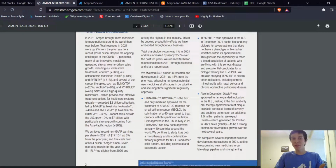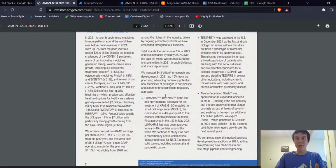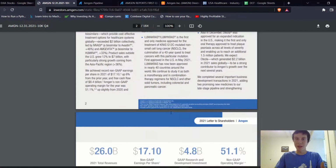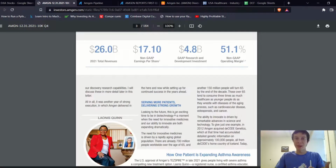And they also talk about research and development, which for a drug company is very important, to be constantly researching and developing new drugs. So they invested $4.8 billion in R&D in 2021, which is up 15% from the prior year. And they talk about some significant regulatory approvals that they got for specific drugs, which I'm not going to go into all those details, but obviously you need to have all your drugs approved by the appropriate authorities in different countries. So that's pretty important and obviously a key step in making all these drugs.